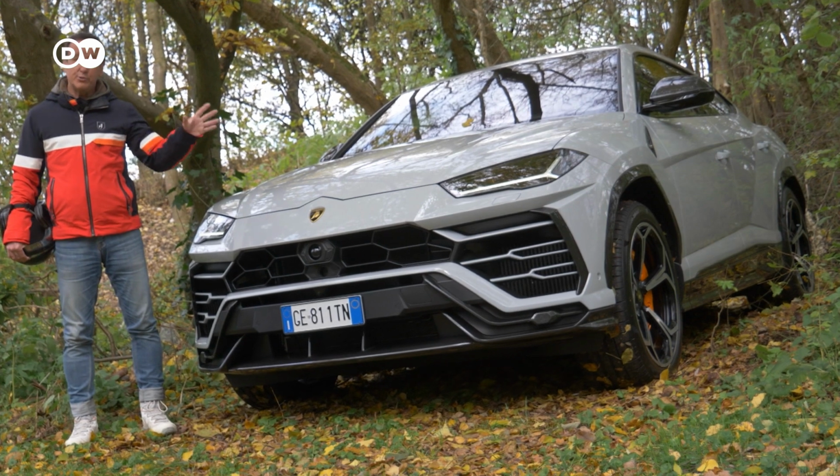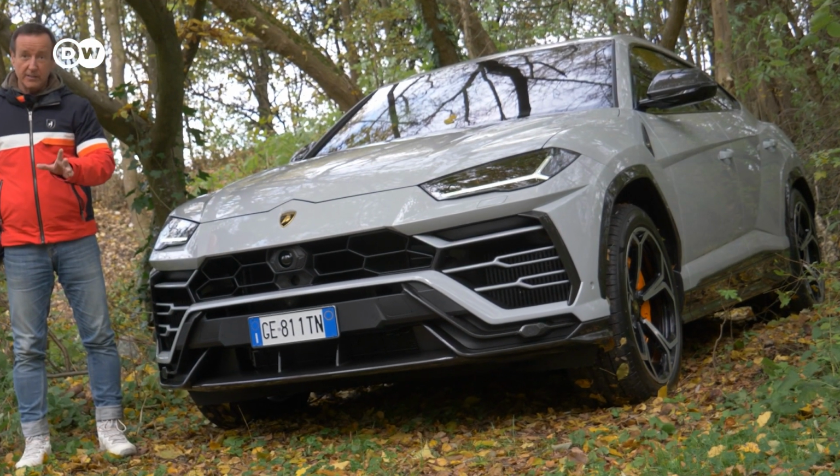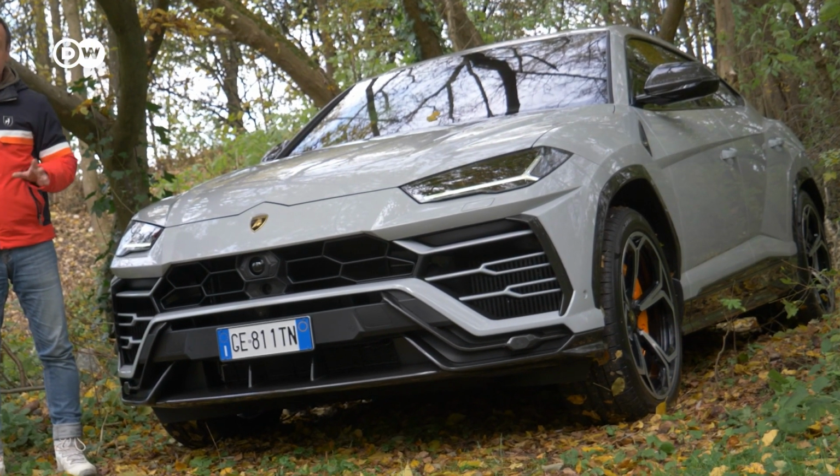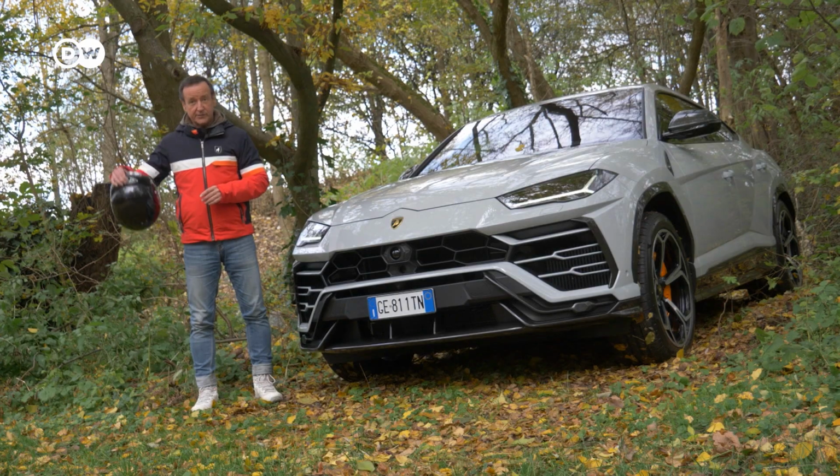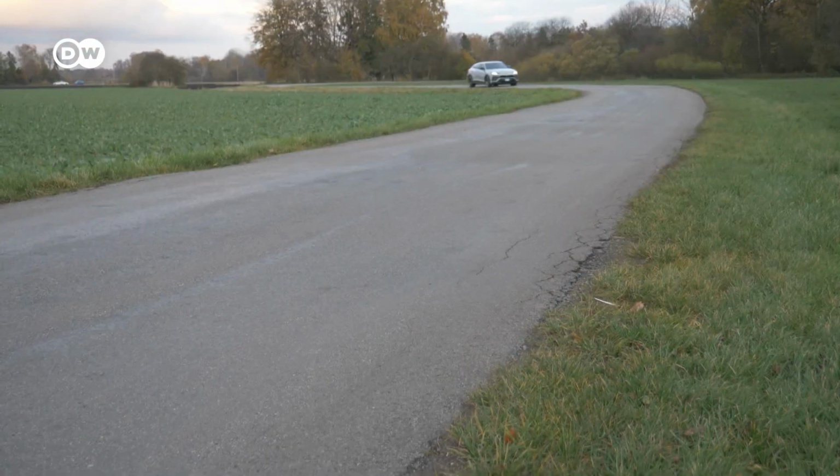SSUV is Super Sports Utility Vehicle, which means the Lamborghini Urus. This car makes more than 300 kilometers per hour, and this is why I brought a helmet with me.